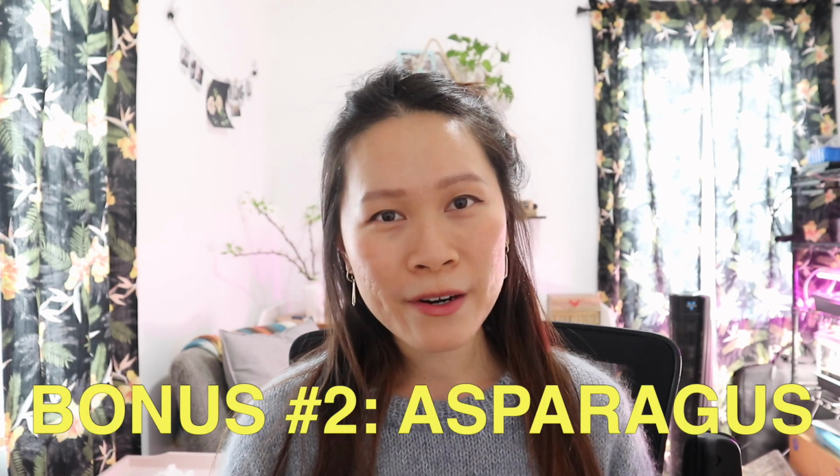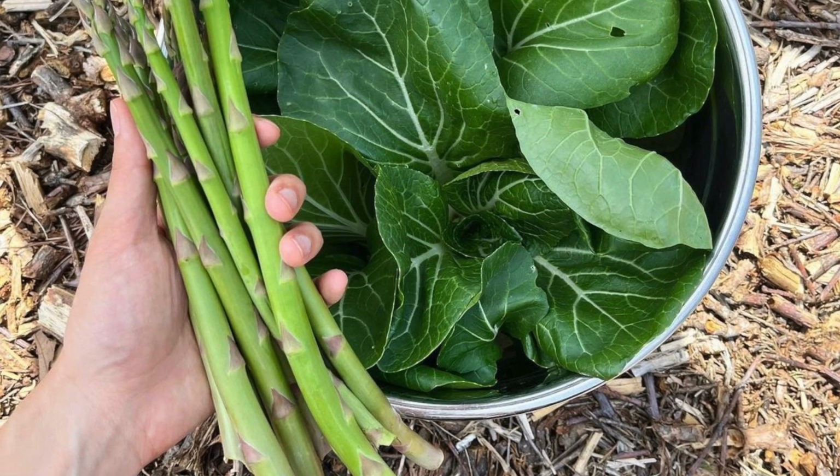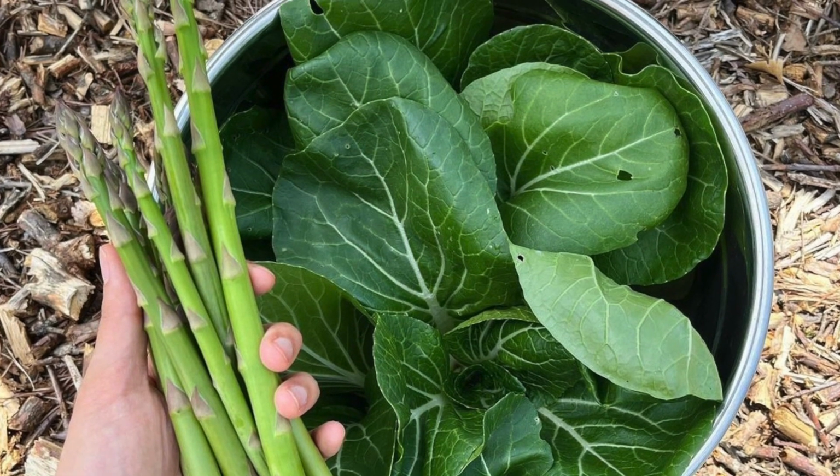And the second bonus item that I wanted to mention is asparagus. And again, this didn't make the main list because it will take a few years for you to start harvesting asparagus, but I think it's well worth putting in now in your garden so that you can enjoy it in future years. This is going to be a perennial. It's going to come back every year, and it's going to produce asparagus spears in the spring.